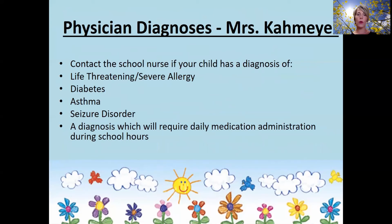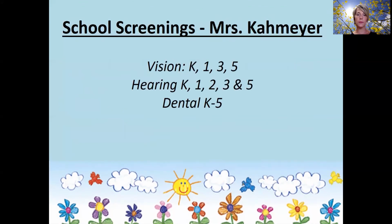Please let me know if your child has a severe food allergy or severe allergy of any kind, diabetes, asthma, seizure disorder, any diagnosis that requires daily medication as soon as possible. I do review all of the enrollment forms, but again, want to be working very closely with you on any of those illnesses.